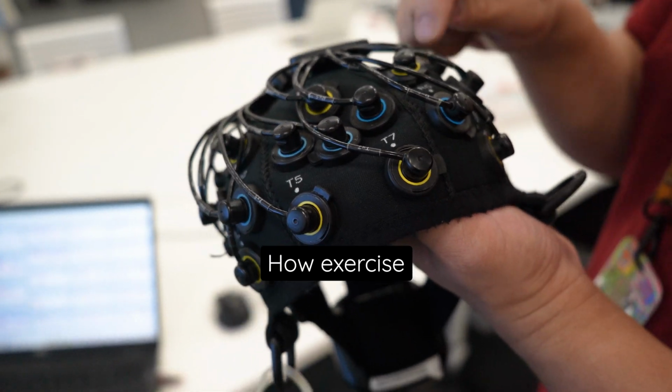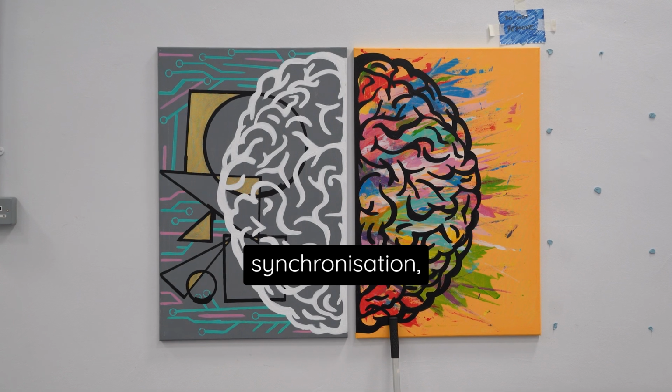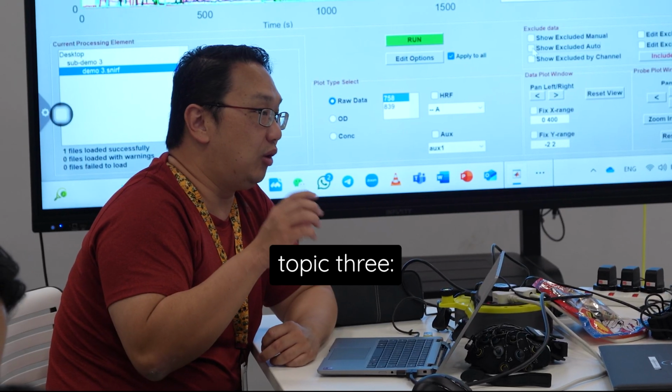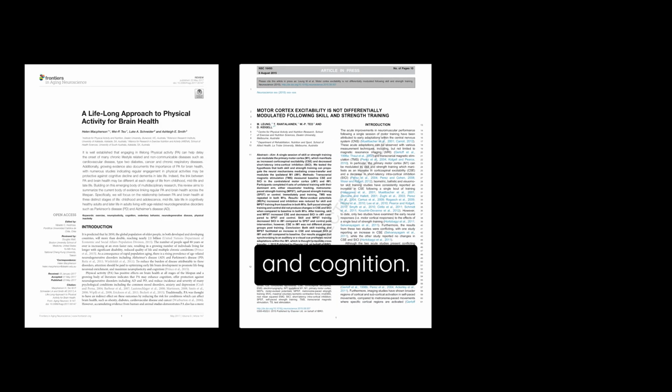Topic 2, how exercise benefits brain function. We covered things like dual tasking, interbrain synchronization, how to exercise for brain health, etc. Lastly, topic 3, his biggest surprises and takeaways from his years of research on exercise and cognition.